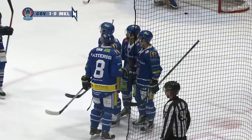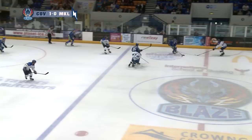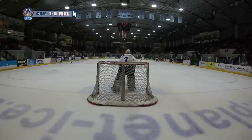Opens the scoring. Coventry Blaze number 23 scored last night as well. They're off to a quick start, and this is a lovely individual effort. Watch Robinson as he comes. He pulls Headley over towards the right-hand side post, and then just shoots far side as well. And just in case Headley was to get a leg on it, there was a man there for the rebound as well.